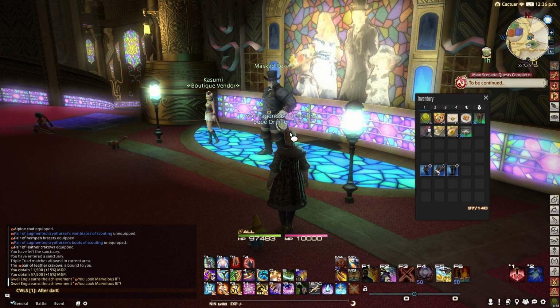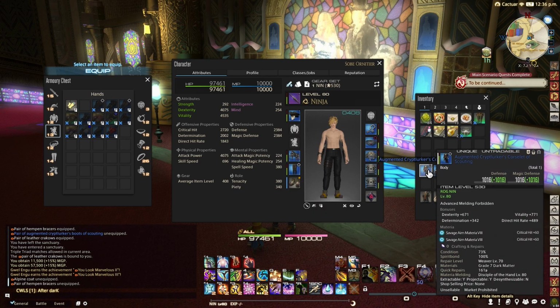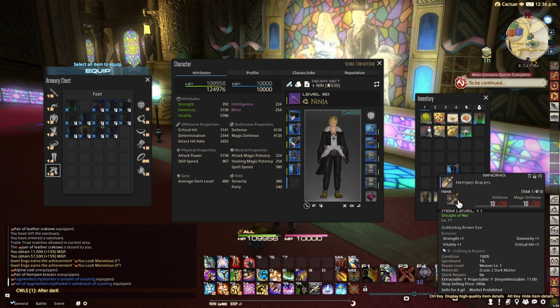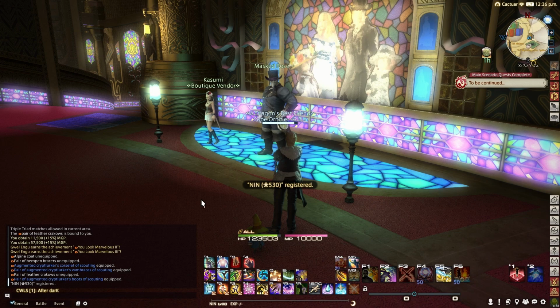Do the things that you're told to do. Put on the items that you're told to put on. Dye the items that you're told to dye. The person who puts the thing on Reddit has already done the hard work for you. And then go to Gold Saucer and present yourself for judging and earn yourself a quick 60,000 MGP, or just a smidge more if you have that MGP buff.